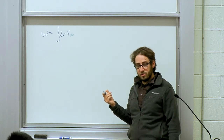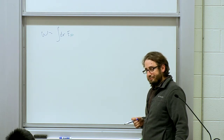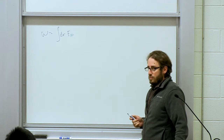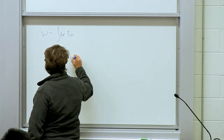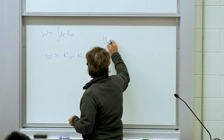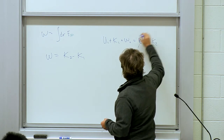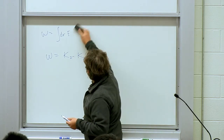Conservation of energy. Conservation of energy, how do I do that? 1/2 I omega squared. Well, is there any potential energy? No potential energy, but there's energy you add in by pulling it. So the initial kinetic energy plus the energy you add in should be the final kinetic energy. I think this is called the work energy theorem or something, but in the end you can derive it from conservation of energy, right? You can say U1 plus K1 plus work other equals U2 plus K2, and if this drops out, then the work is just K2 minus K1.